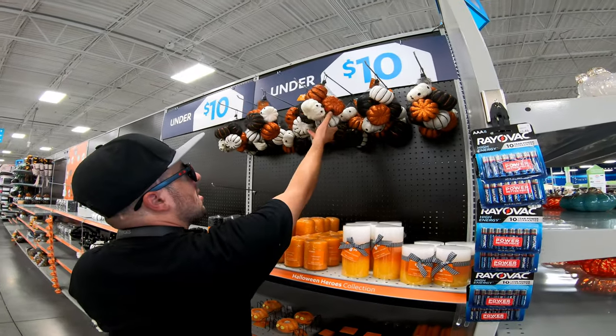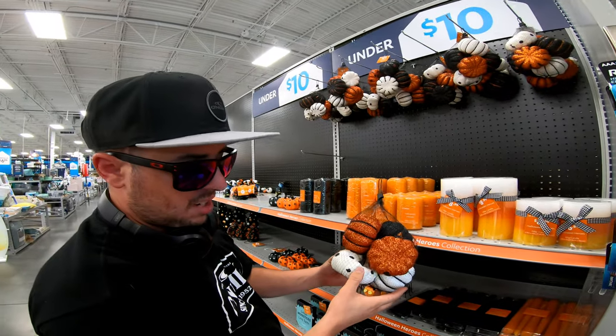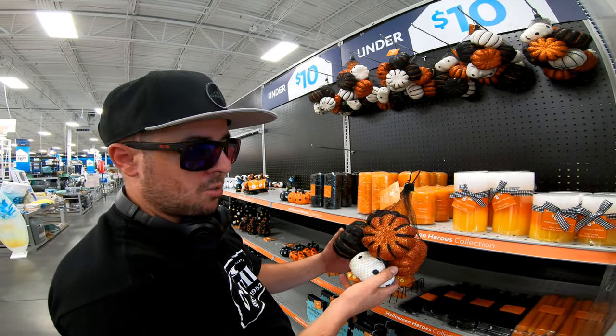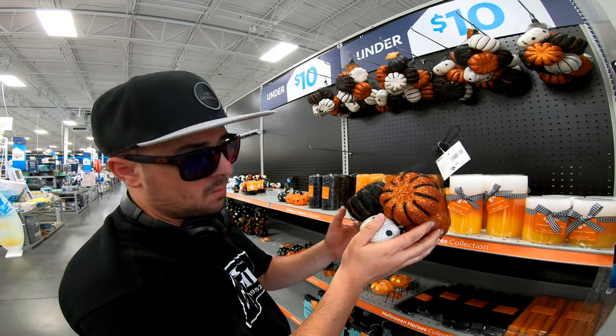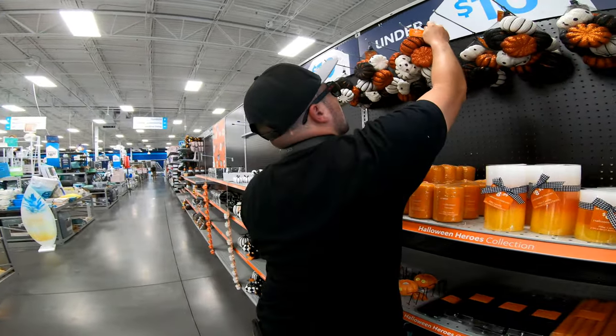We got these things right here. Look at that. If you have a Halloween Christmas tree, you could probably put these up there. That's a Nightmare Before Christmas tree, yeah. Right there. Heck yeah. $6.99, not bad.